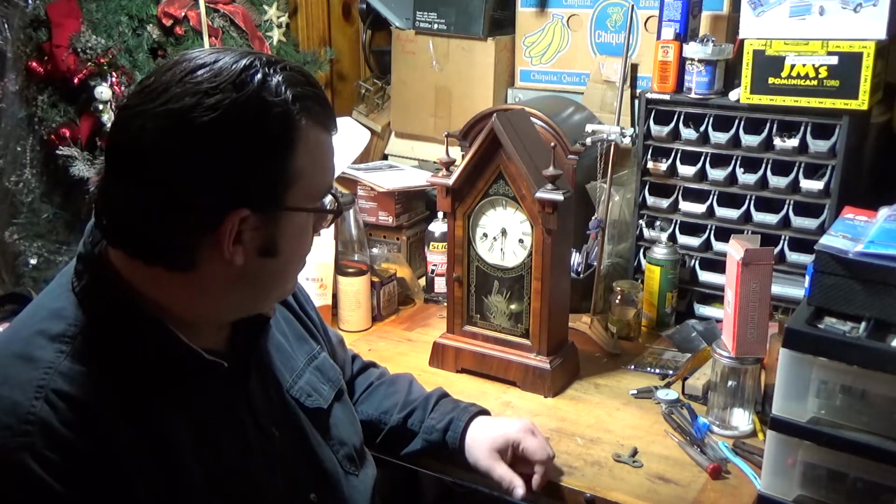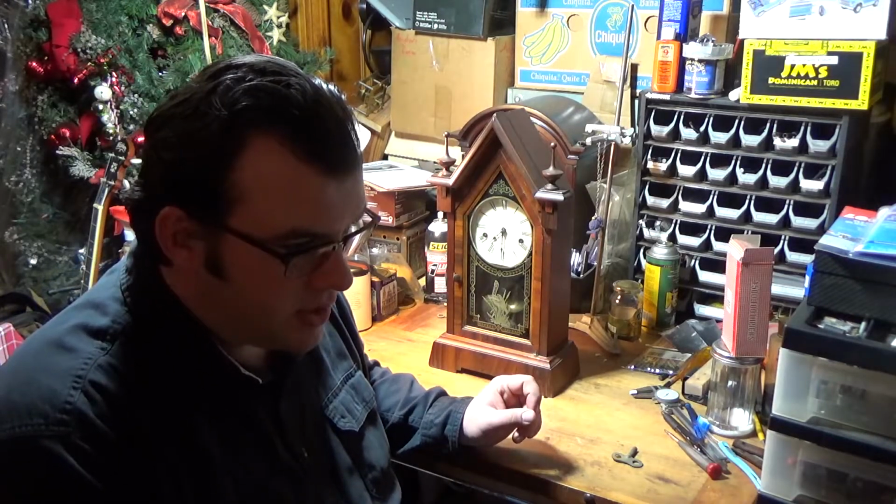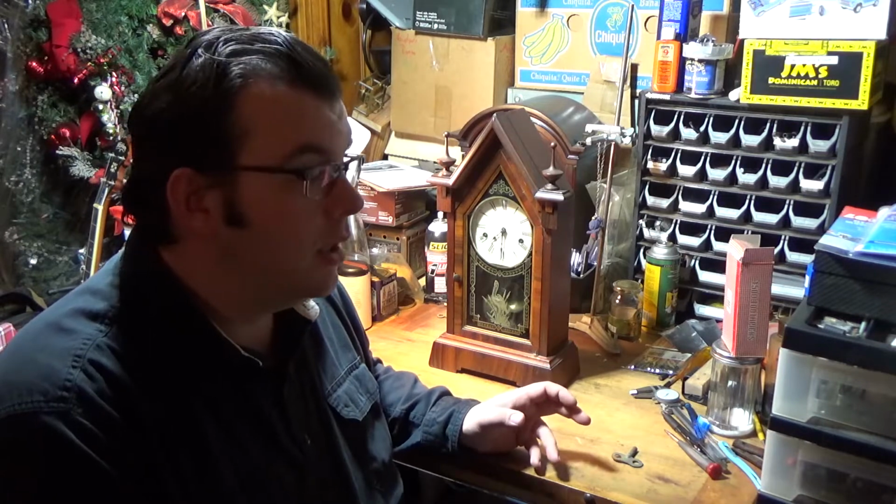Anyhow, what we have here is what is considered a Jerome and Company steeple clock, or as some people call them, a Gothic clock. The Gothic style of clock was very popular anywhere between, I want to say, the early 1870s to right up about 1885-ish, give or take. I could be wrong on that, so pardon me if I'm mistaken. I'm doing this from memory.